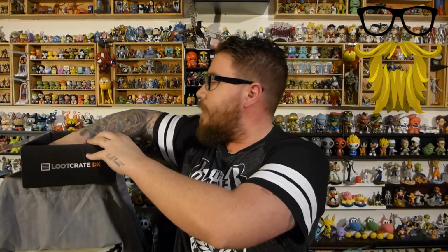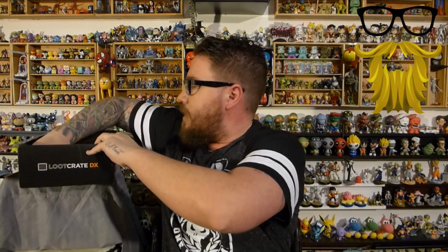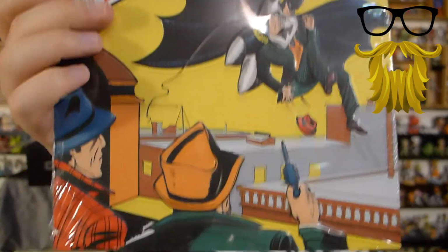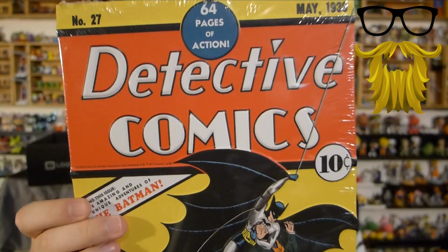Alright, last one. We got another tin poster thingy. Come here, little bitch. Detective Comics. So same as the Action Comics, but this is the first appearance of Batman. Detective Comics, 1939. I think this is 38. Oh, this doesn't have the date on it. Yeah, I'm pretty sure this was 38. And then this was 39. So the first appearance of Batman.